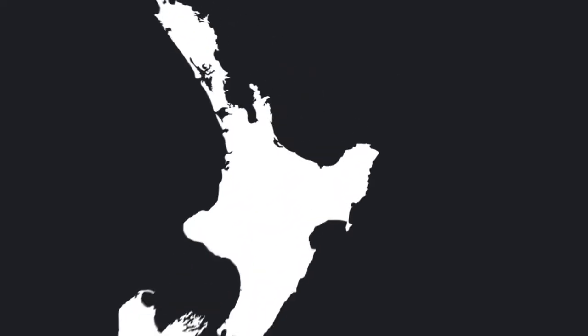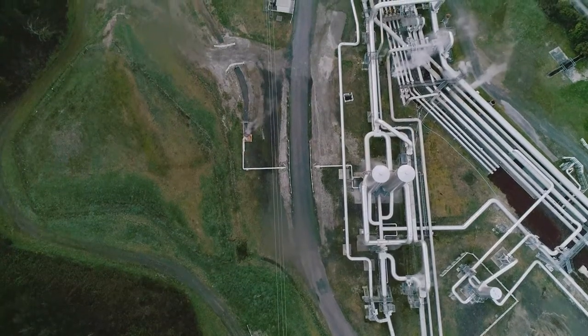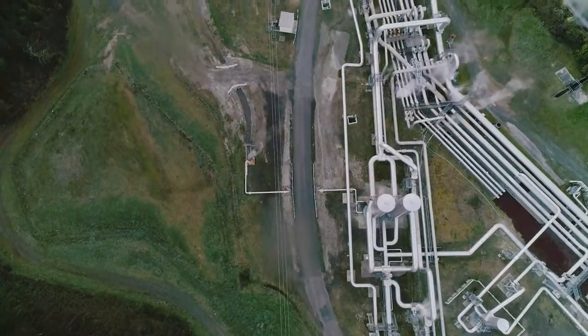Contact Energy operate across 3 geothermal fields in the Taupo volcanic zone, Ohaaki, Wairakei and Tauhara, and we have 5 geothermal power stations on those fields, generating about 430 megawatts of electricity from geothermal. We are the second largest generator of electricity in New Zealand.